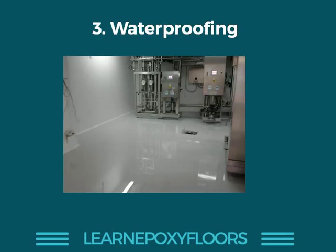The third purpose of epoxies, which for many sounds very straightforward, but not everyone realizes it, is that epoxies are very good at waterproofing a surface. They are very good because any water that could be absorbed by the floor does not get absorbed, and not only for water but for other chemical substances as well, that we will look into in a minute.